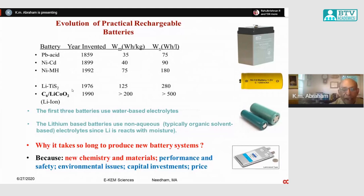First of all, let me say that these first three batteries have water-based electrolytes, so they are not very sensitive to air and moisture. Whereas these lithium batteries are very sensitive to air and moisture, because lithium reacts with the moisture or water. So you have to use non-aqueous or organic-based electrolytes. That's another difference between the traditional batteries and the lithium batteries. And the other thing is, because lithium is a very reactive and moisture-sensitive material, the battery has to be extremely tightly packaged and sealed. So there is a lot of engineering involved in it.